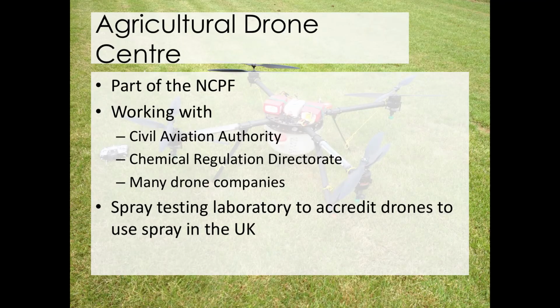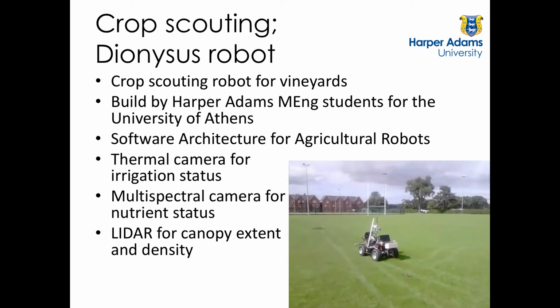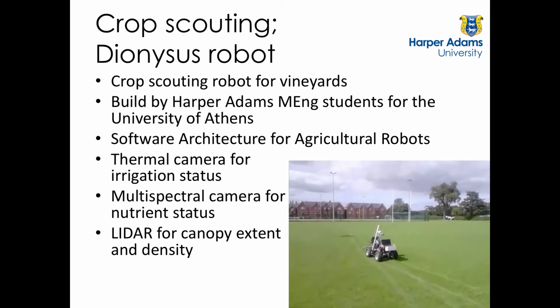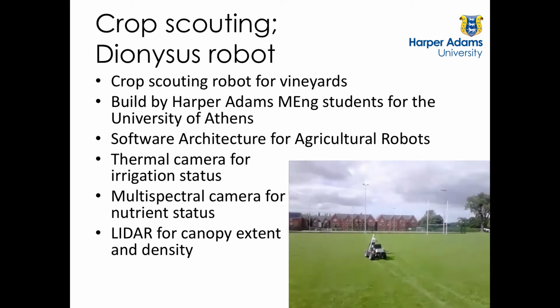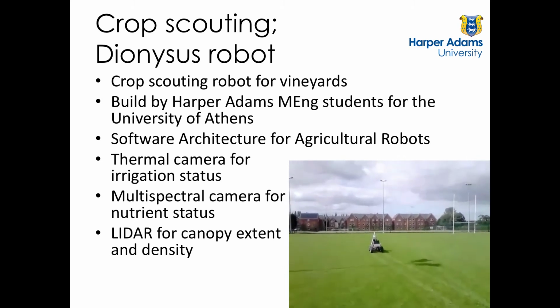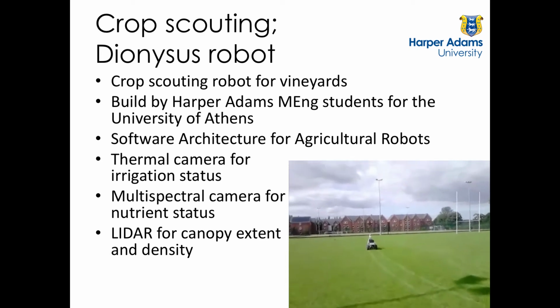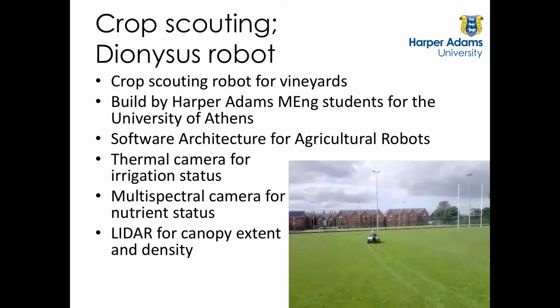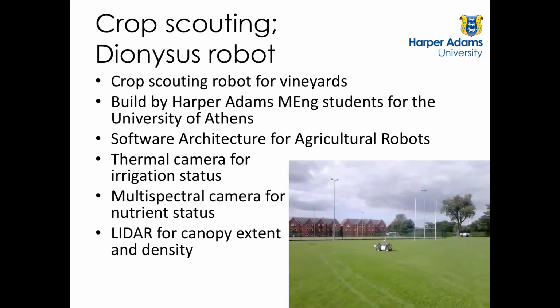So the Agricultural Drone Centre, it's part of the NCPF, working with the different organisations to allow us to use these things. So here's a phenotyping robot that we made a few years back. It's based on a quad bike, and then we can robotize it. This particular one is for crop scouting for vineyards. So it's now out in the University of Athens, where one of my old PhD students is working.